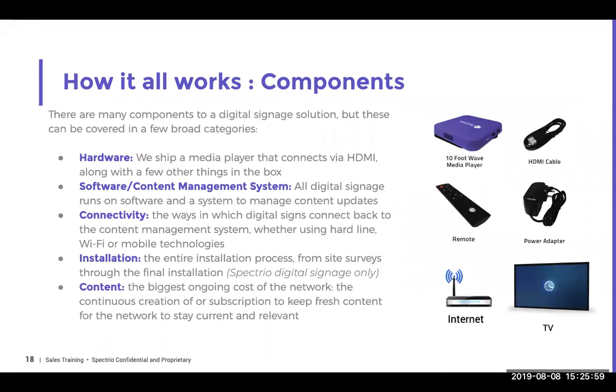So this is how it all works. It's really simple. We provide everything that you need other than the TV and internet. We've got this small little media player. It's an Android device. It has built-in Wi-Fi, or it can plug right into a router. Most folks are just picking up the Wi-Fi signal in the store. You have a remote control that helps get everything connected. After you get everything connected, you really don't need that remote again. Power adapter and an HDMI cable.